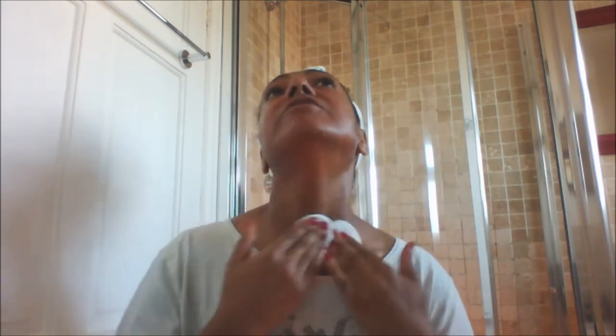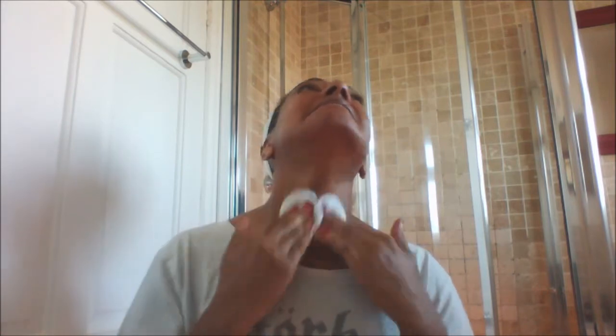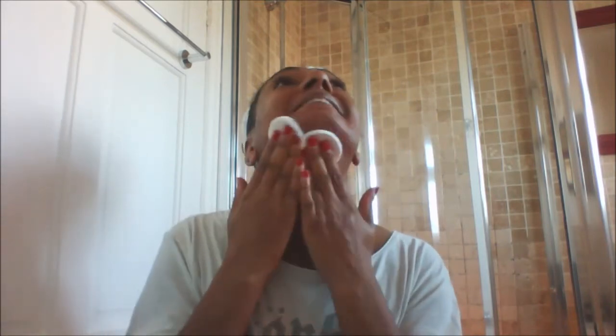The rose tonic that I use, I won't tell you the brand. I've got, I think, about 5 ingredients, mostly glycerin and rose water. And I'm showing you exactly how I cleanse my face. And the technique is pretty much the same morning and night. I go right down onto my neck and my throat.